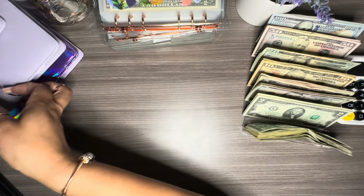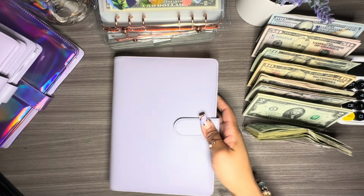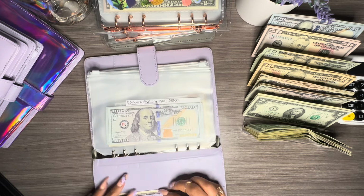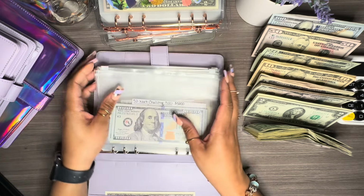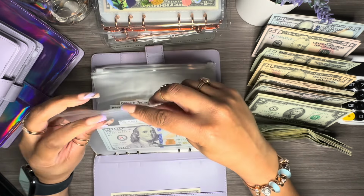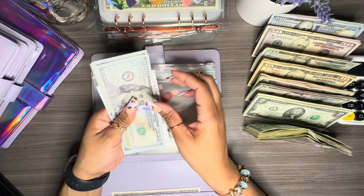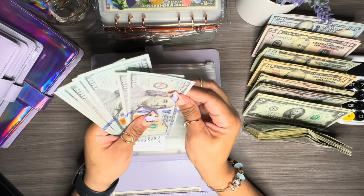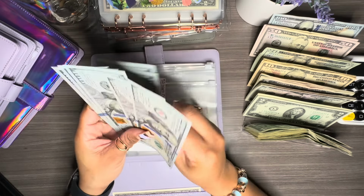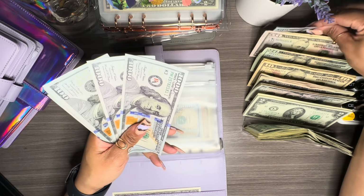Okay. So, now to my 52 week. Oh, you know what? I didn't do my me binder. We'll do the 52 week challenge, then my me binder. Oh, that's excess. Extra money. So, in my 100, I'm going to add two $100 bills. I feel like I'm missing something. Three $100 bills.